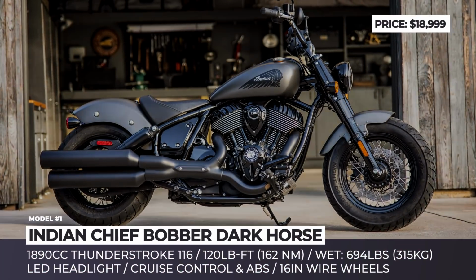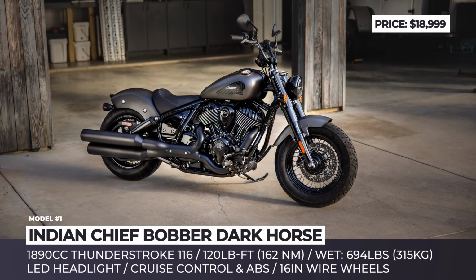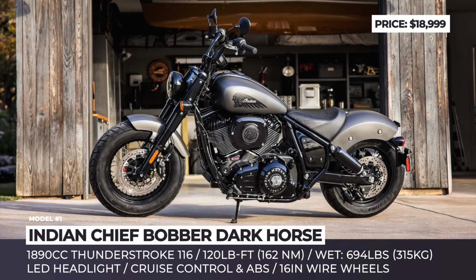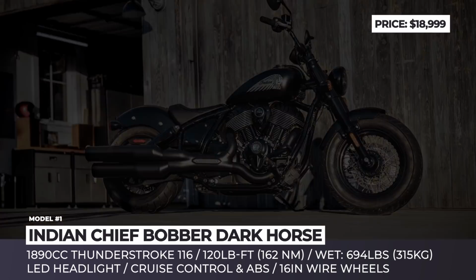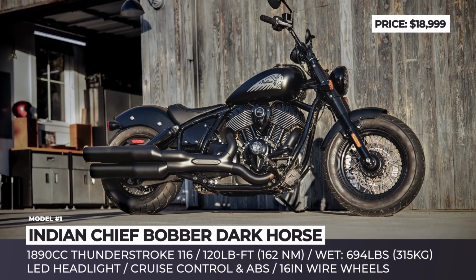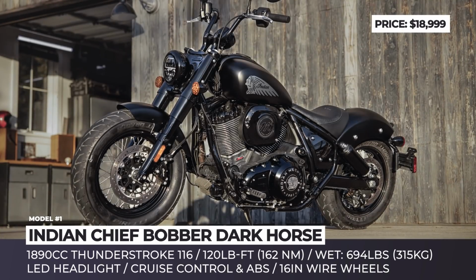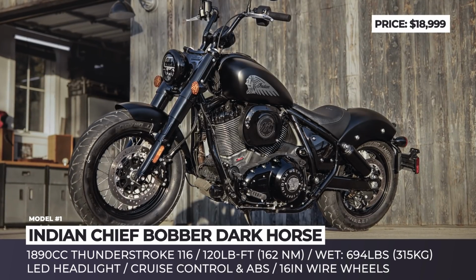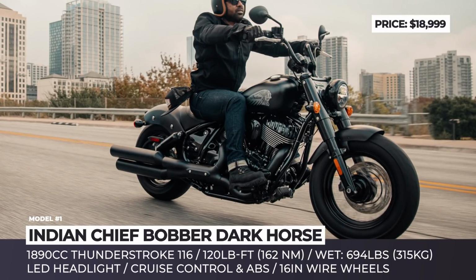Indian Chief Bobber Dark Horse. Developed from the ground up, the newly introduced Indian Chief lineup replaces the previous Gen Chief that from now on will be sold as Indian Vintage. The range features 6 motorcycles, including the top-of-the-line Bobber Dark Horse that benefits from the model's fresh chassis setup, a larger Thunderstroke 116 V9, and the usual blacked-out styling.